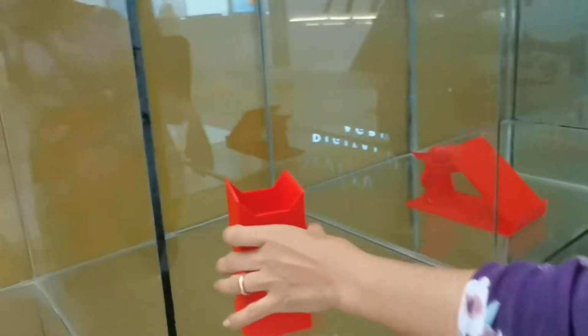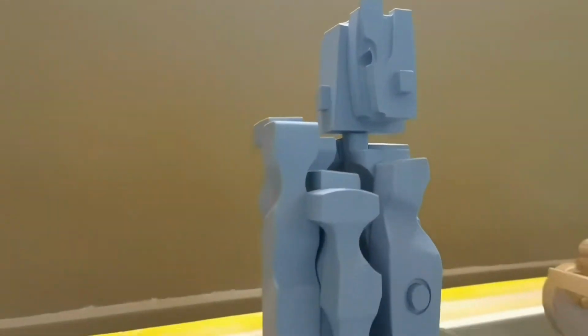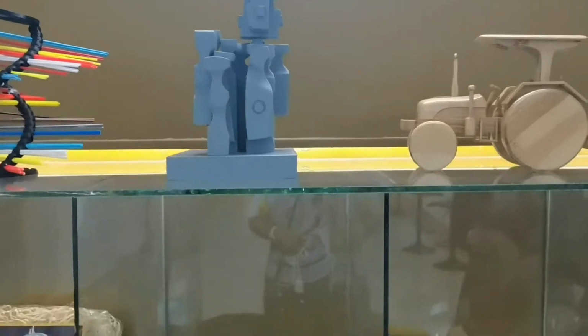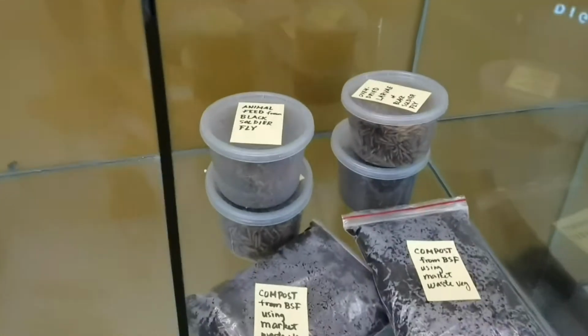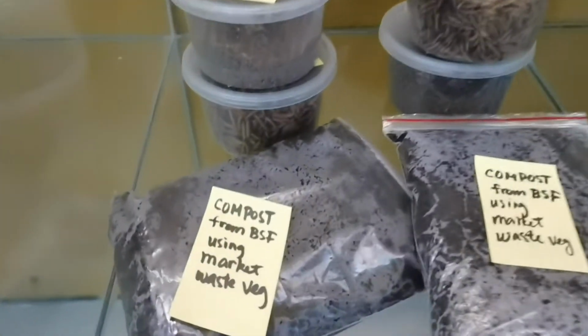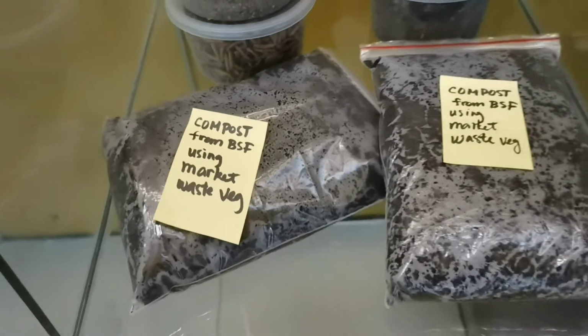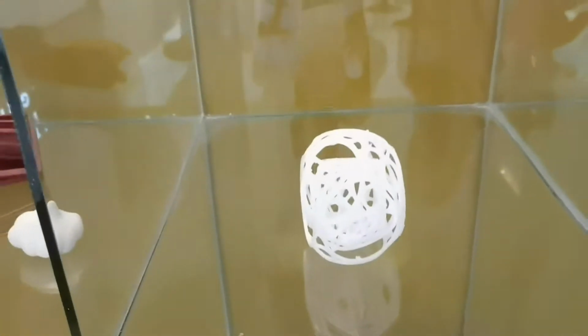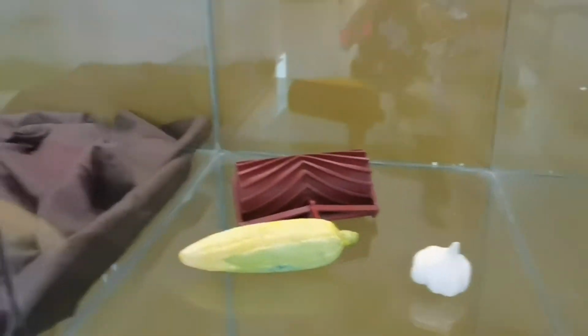Self-watering planter. Okay. What is this? This is the growth monument outside, right? This is SEARCA. Some of the products. This is compost from a black soldier fly. So it's coming from waste, actually. And this is Batuan jam.